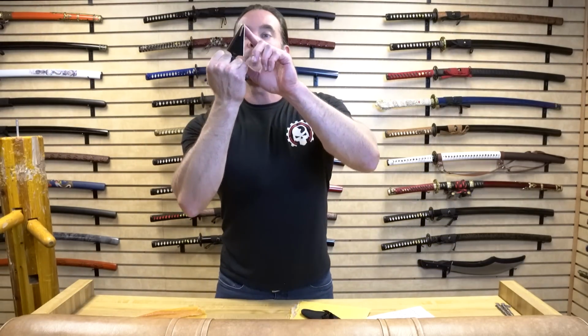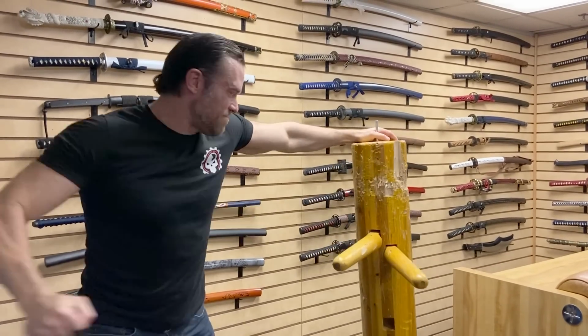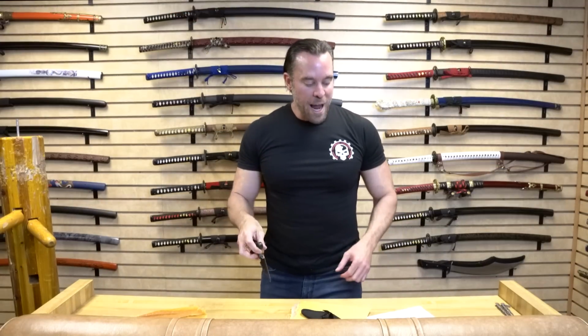I had to use some force to pull that out. And the blade tip is still in perfect condition, so that's pretty nice. That tells me that blade's going to hold up pretty well for you. So it looks like the blade length of this is approximately 3 inches, the total length is approximately 4 3/4 inches, and the total weight is approximately 3.1 ounces.